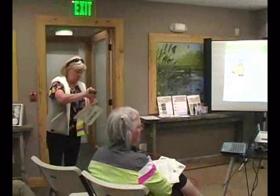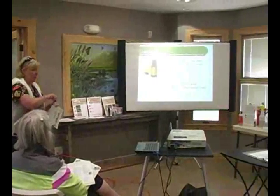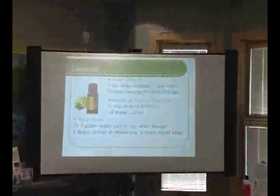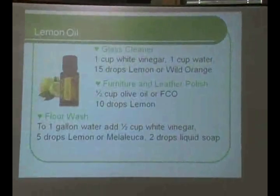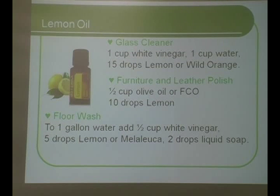Okay, and then washing your floors: water, vinegar, lemon or melaleuca, that tea tree oil, and some liquid soap. I also have another product that I can share with you in a minute, instead of just over-the-counter liquid soap kind of stuff.